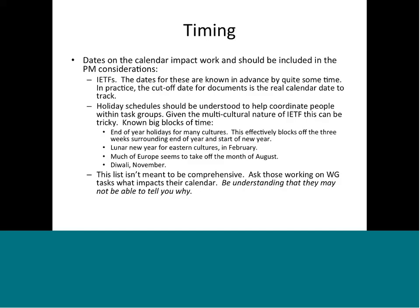In terms of helping to manage that work, knowing calendar impact actually is something that the project manager should be aware of, and that should trickle down to the appropriate document owners when necessary. Our big moving points tend to be the IETF meetings. We know what these meeting dates are years in advance, and realistically, we tend to have our cutoff dates as something that should help drive documents to completion. So that's a point on the calendar when we expect things to be done enough.